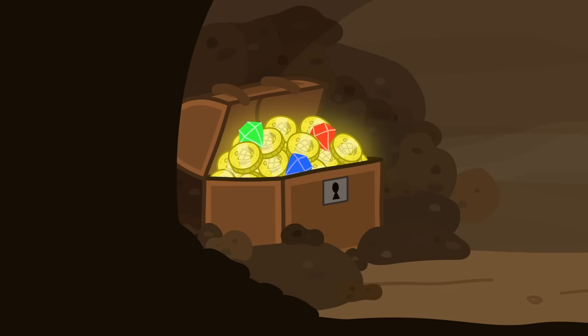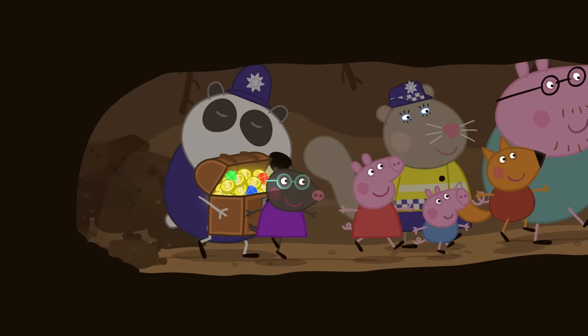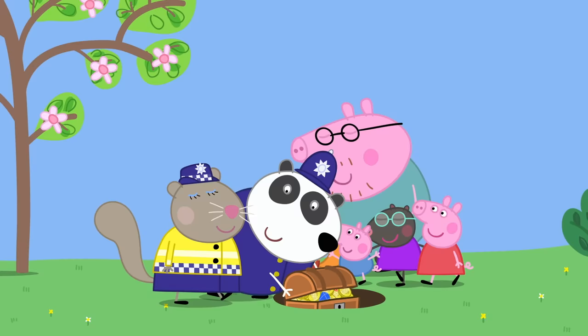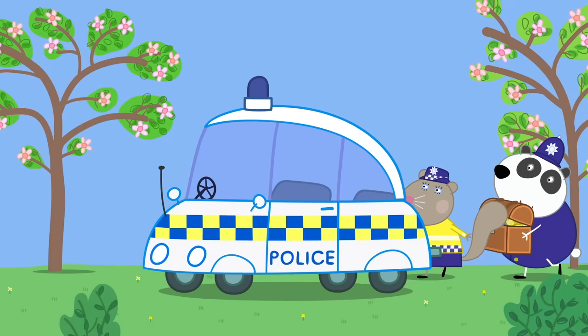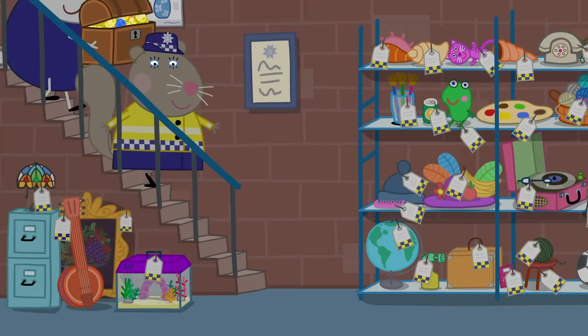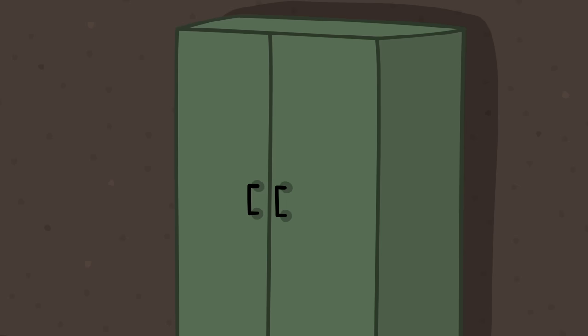It's just like the pirate treasure we have back at the police station. Let's take this back and put it with the other one. Oh, dear. Police Officer Panda is dropping coins along the way. Right. Back to the police station. Can we have the Nina, please? Why not? Nina, Nina, Nina! This way to the lost property. Down here is where we keep all the lost things. Wow. Umbrellas, shoes, a lamppost, even a lost cupboard.